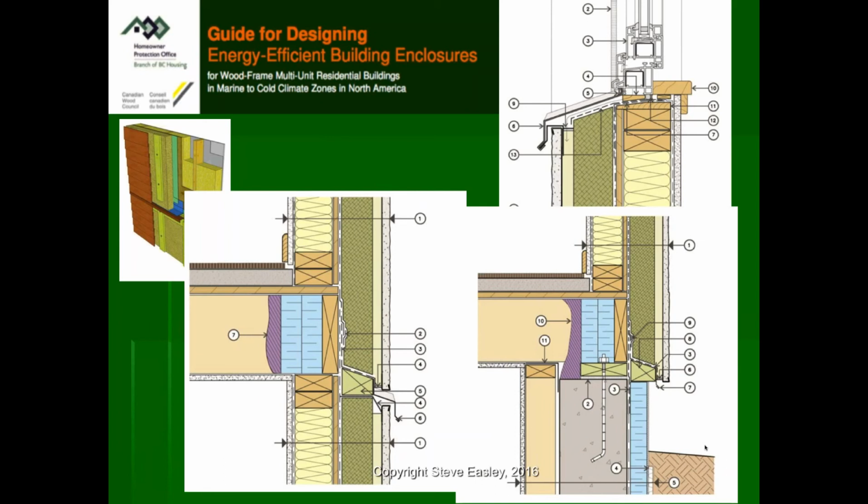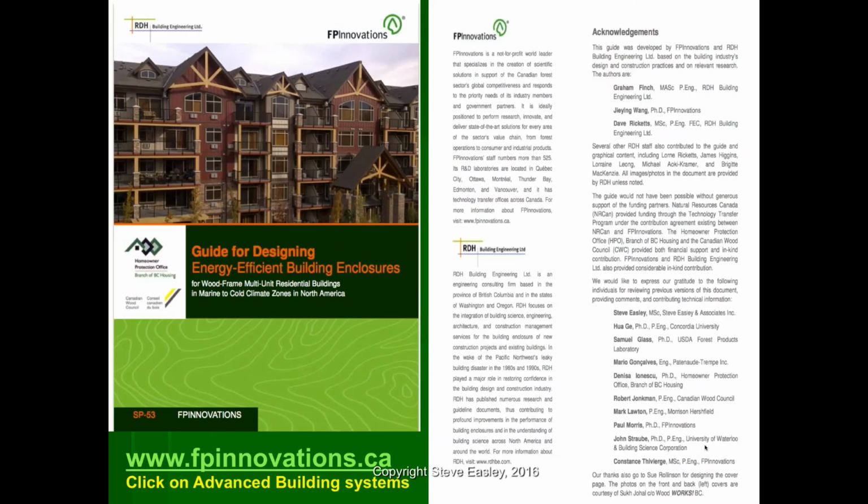This was put together for the Canadian government, but it all relates very well to North America. And this is free. If you go to, I'll go back to the website here. If you go to www.fpinnovations.ca and click on Advanced Building Systems, or you can simply go to steveeasley.com and look under helpful resources, you can download it there as well.